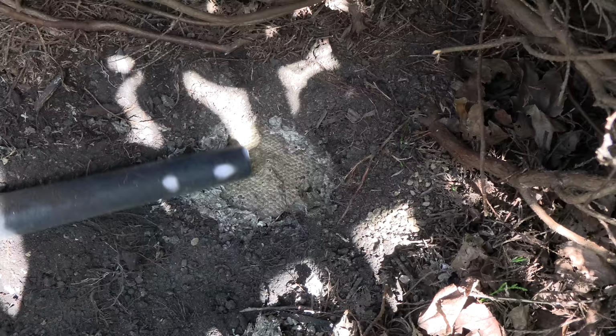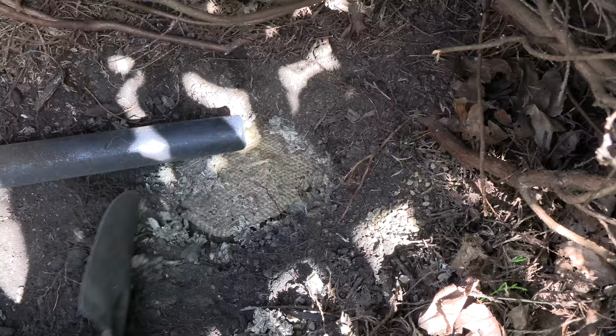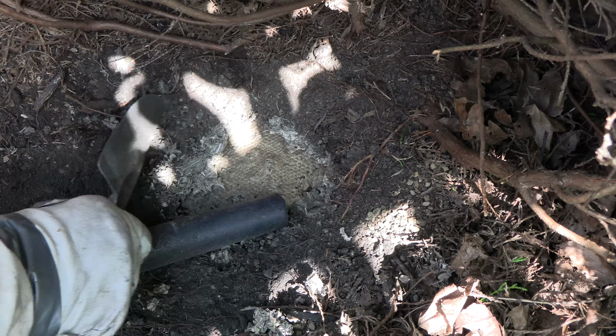Not that I tried to get them to eat it, but I just tried to see if they would go after something they normally like, a little bit of crumb, and they didn't seem interested at all, even though it looked like something that they wanted to eat.